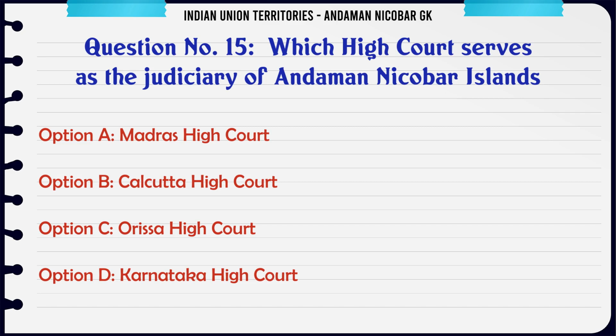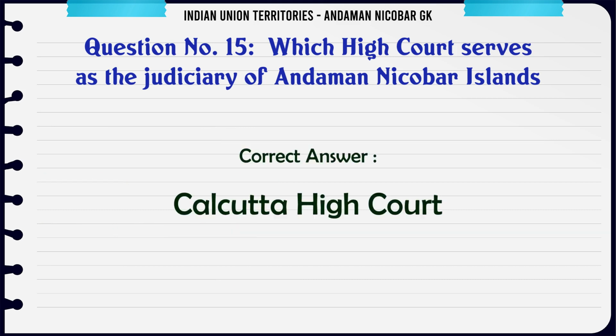Which High Court serves as the judiciary of Andaman Nicobar Islands? A. Madras High Court. B. Calcutta High Court. C. Orissa High Court. D. Karnataka High Court. The correct answer is Calcutta High Court.